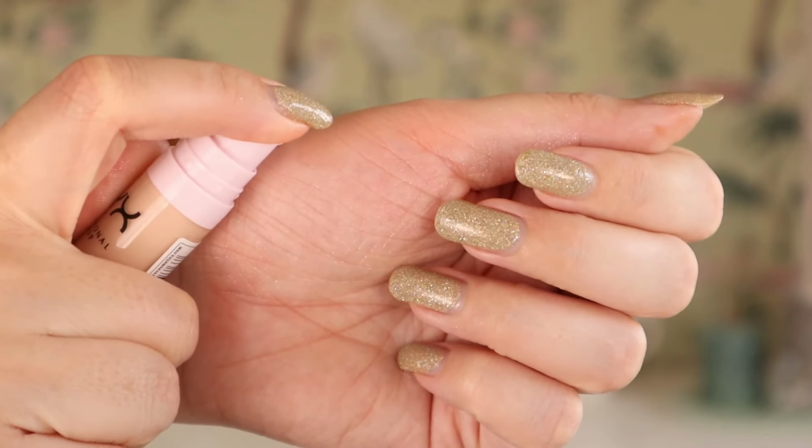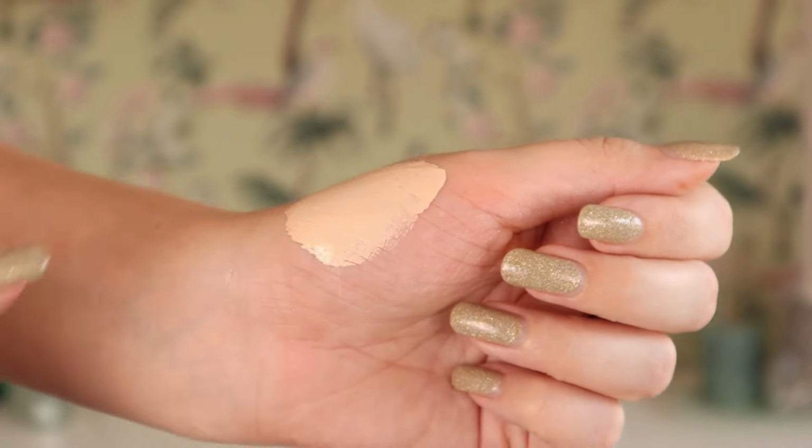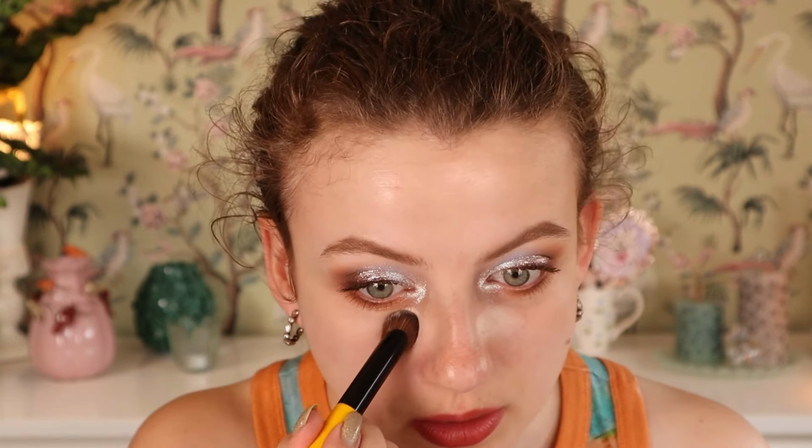I just was like, I'm gonna start with the lighter shade and then we'll see. Like, we'll go from there. I'm just gonna pump a little bit on my hand and we're just gonna apply that underneath the eye. I'm just gonna work that into my brush a little. And let's see, maybe it's a little light. I think it's a little light.